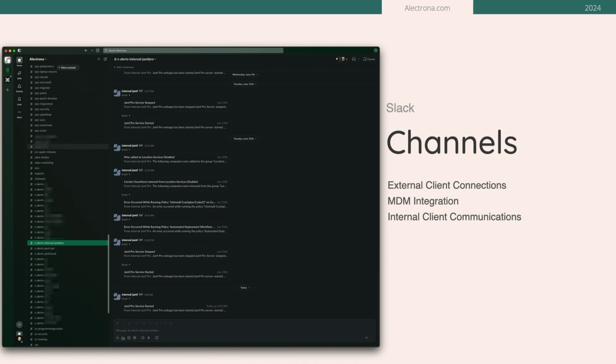We also have security alerts come in through Jamf Protect. So we're not having to look and review a dashboard or wait for an email to come in. We readily have those ingesting into our Slack organization of channels to let us know when some kind of security event may occur and how we can act upon that.